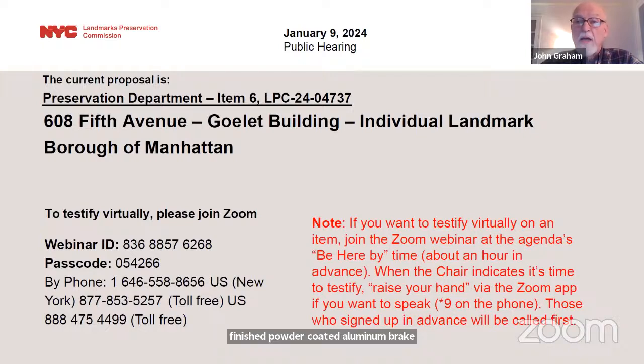Commissioners, brake metal has a long history of oil canning, flexing, and warping. The illustration the applicant has provided on drawing 13 appears to display these exact characteristics, the very ones which make it an inappropriate choice of material for use at an individual landmark. Brake metal should be eliminated from this proposal, and storefront material should be specified that's in keeping with the dignity of the Goulet building and its location on one of the most famous retail avenues in the world.